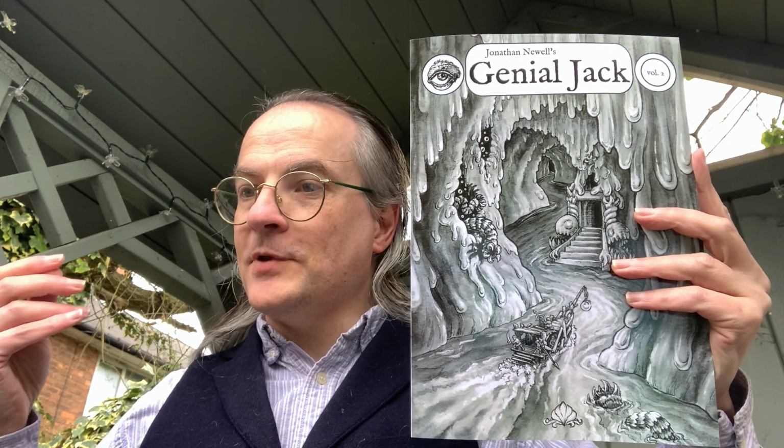So I will get to review this soon. I'm looking forward to digging into this. In the meantime, if you want to find out more information, do look the book up on drivethrurpg.com. And if you're interested at all in what I have to say, look up the review of the first issue.